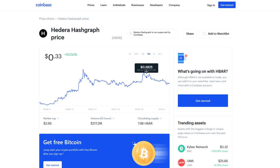By the end of 2021, I think Hedera Hashgraph will definitely be right around that $1.42 to $1.60 range for sure. But because of the potential behind this, that would be a low price prediction. I think Hedera could definitely do much more.